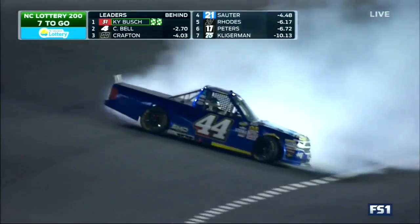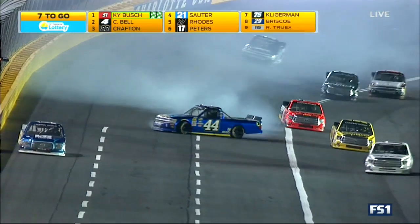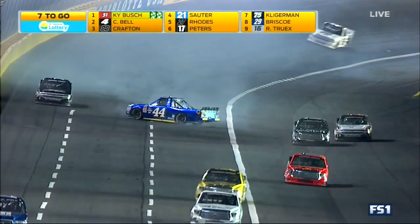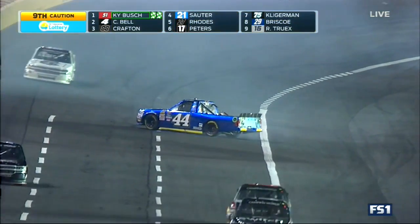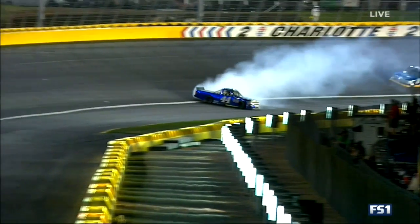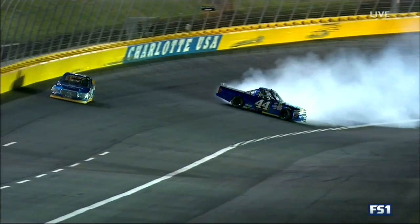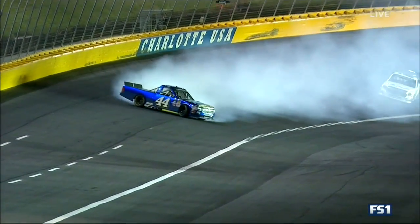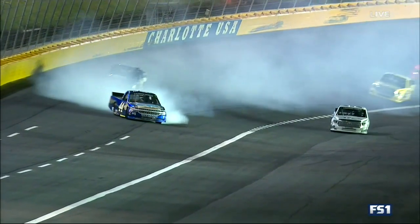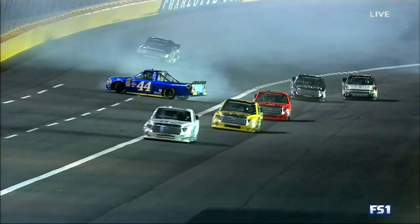Oh, spin, 44, Matt Mills, and the caution is out. Ooh, right in the middle of the racetrack. What an amazing job those guys did to avoid him. Again, we have the Crafton and Sauter, some of the others, another opportunity to grab this win. As you look at Mills and Chase Briscoe goes around the outside. A close call right there. Yeah, Austin Cindric also goes around the outside. The rest of these trucks going down on the inside.